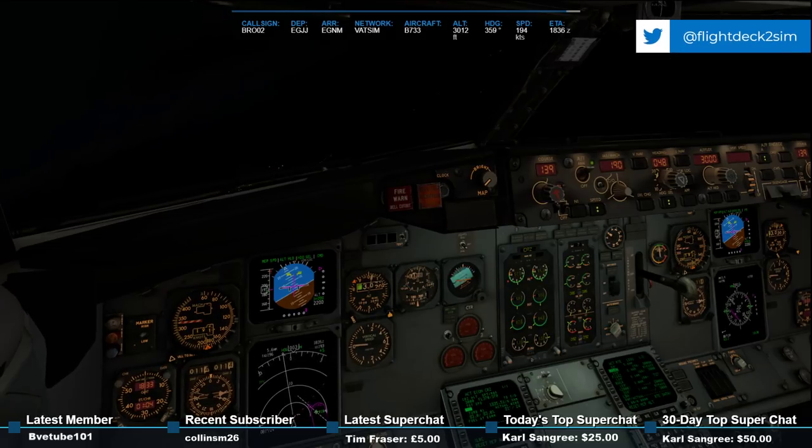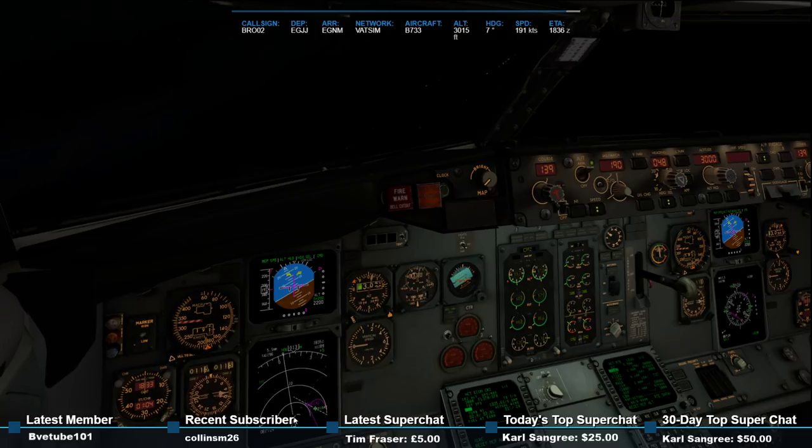What's the wind doing in Leeds? It says here in Leeds wind is 070 at 6, but in the sim it's 24 knots.